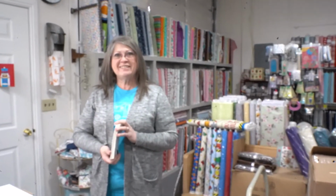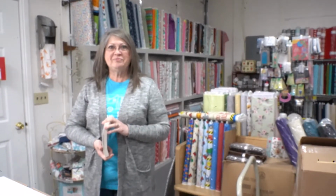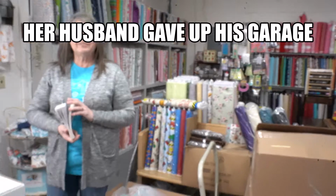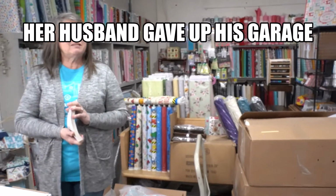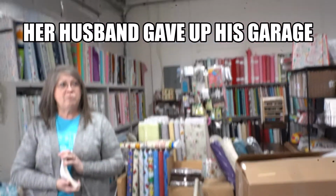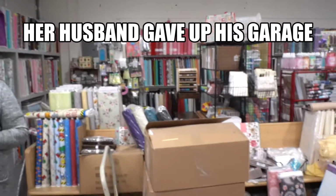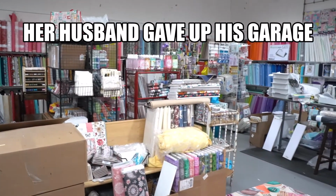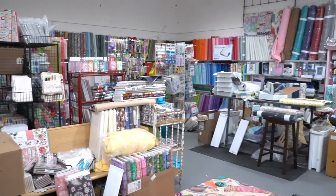This is Vickie with Creative Notions. We are in her little shop. We're going to get a tour and tell us about this room. This room is my husband's garage, and it came to the point where we had to add on or build a building, and we decided it was cheaper to move him out and move us in.